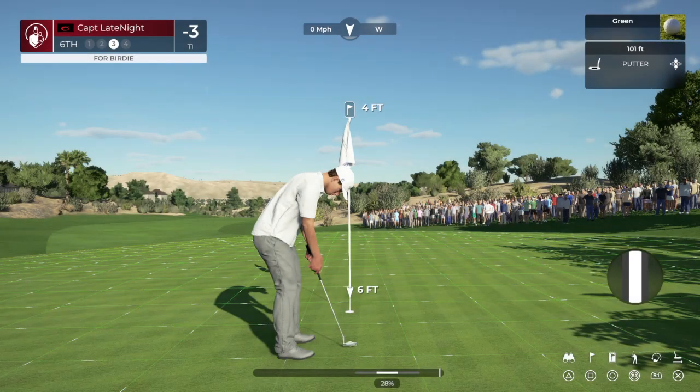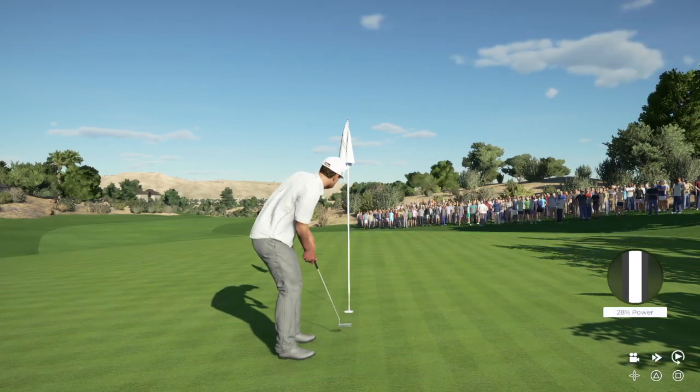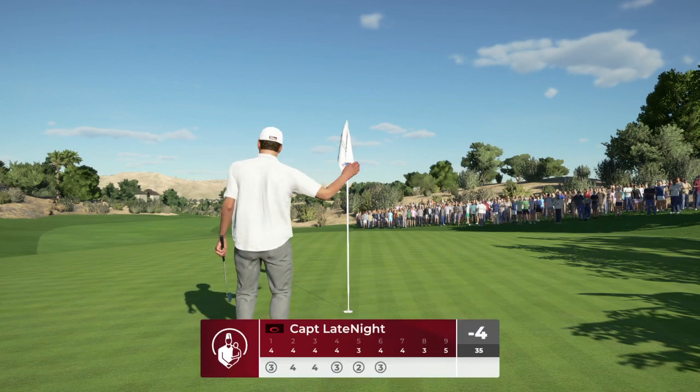This putt's about 4 feet from the hole. Ooh, nice looking putt. Nice one. 4th birdie of the day. And that will take him to 4 under.